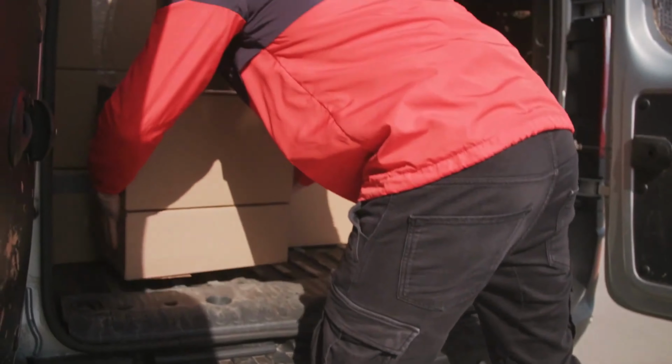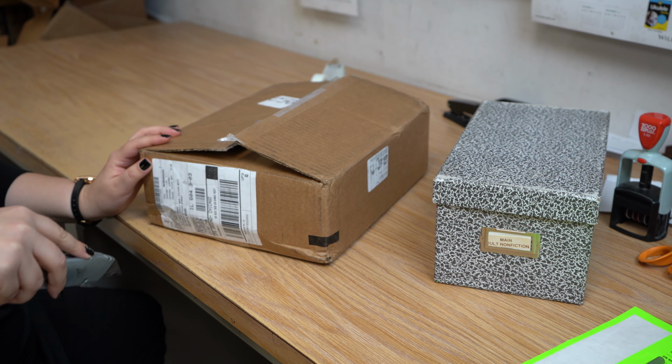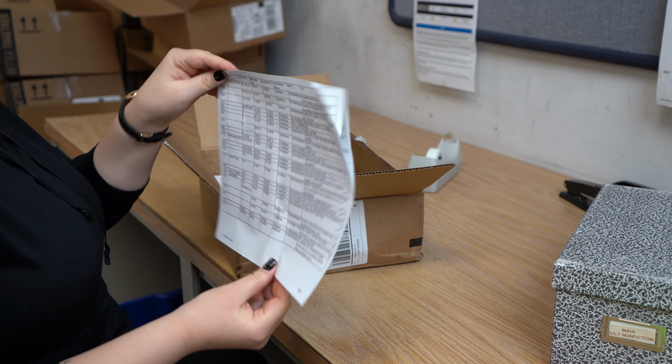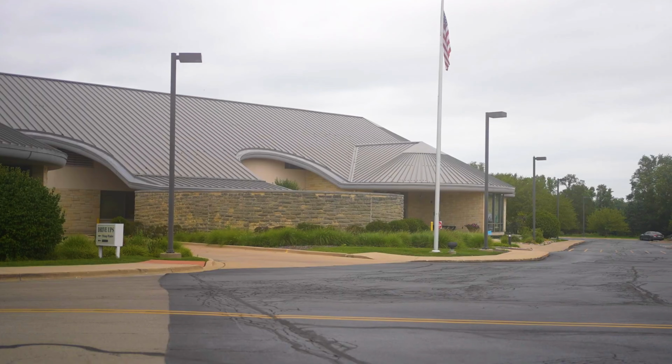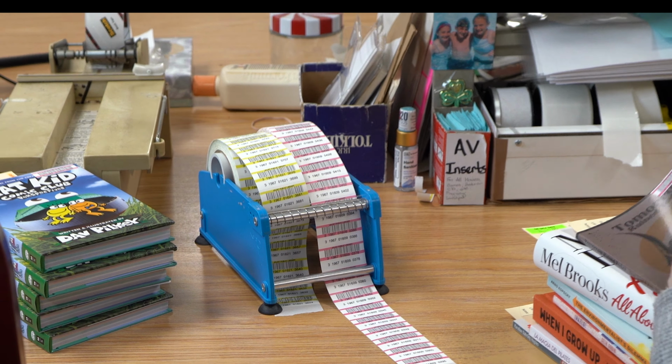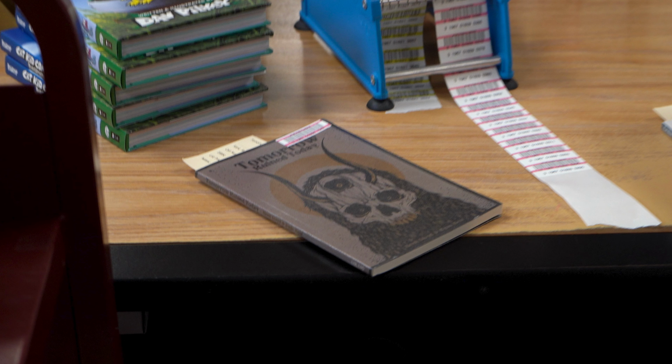When the orders arrive at the library, a member of the technical services staff opens the boxes, checks titles off the packing list to make sure we've received the correct books, and places order cards in the book. Once the boxes have been unpacked, the books are taken to Lori for initial processing, which includes placing a barcode on the front cover. Because JPL has 2 branches, we have 2 different colored barcodes to make it easier for staff to identify to which branch a book belongs.